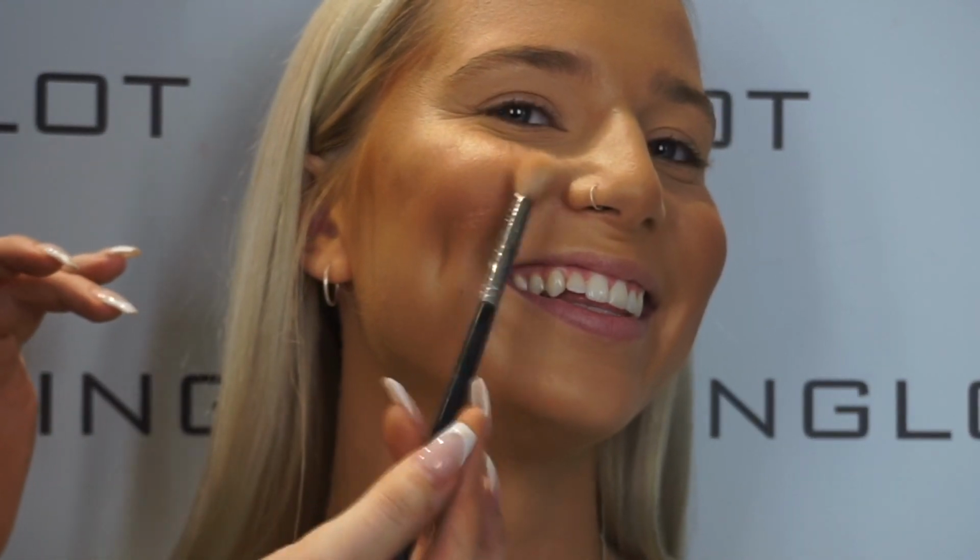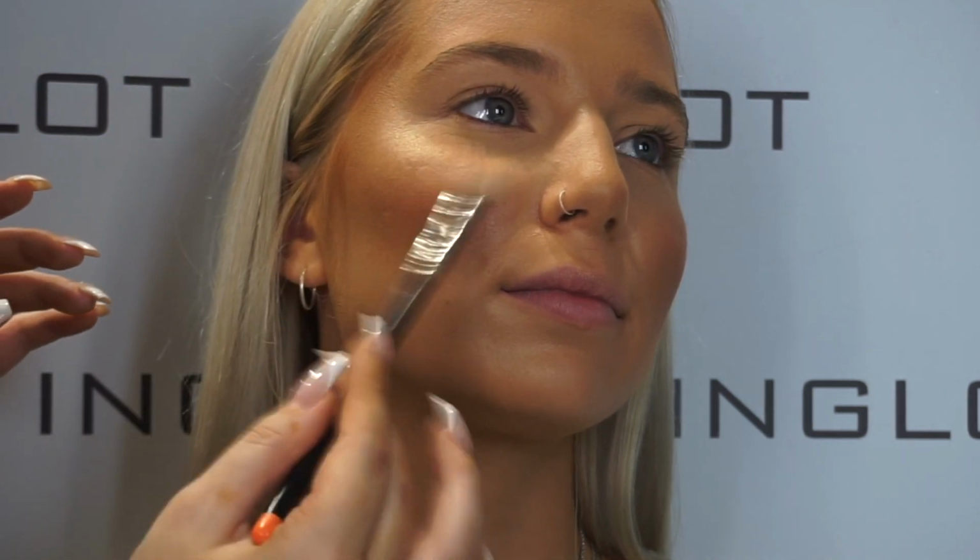I avoid putting too much up here because that can look like you're sweating. And that's not cute. And I really like to apply it on the cheeks just because it kind of hits when you take pictures and stuff like that. So I think it's really pretty just there. And I'm making sure that it blends right into our blush and the bronzer as well. I'm going to do the nose, the cupid's bow, and then again above the brow just to make it look a little bit more lifted.